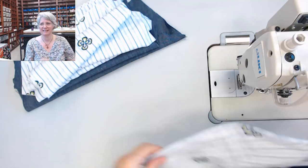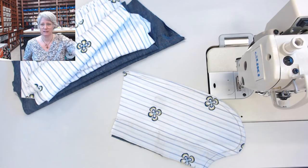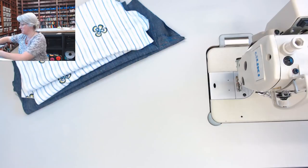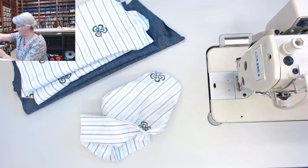Is my camera drifting or is it me? You don't really need to see my lap. You need to see my sewing machine. All right, so we got my pockets. I like doing things where I prep my things and then I go to sew them. I'm not even going to get to iron this. I'm just ironing. Oh, see, I sewed this one. I was like, why did that feel different? I didn't sew this one yet. I was going to iron it and then sew it. But I cheated.